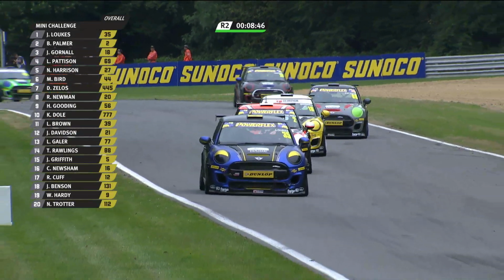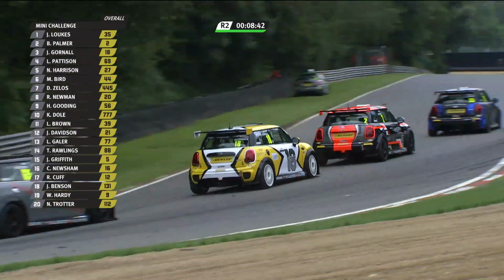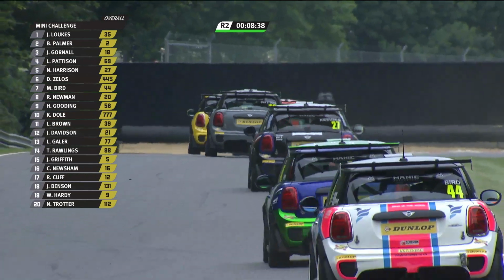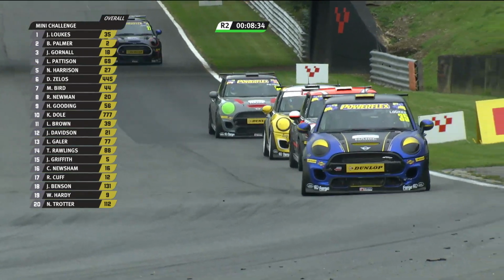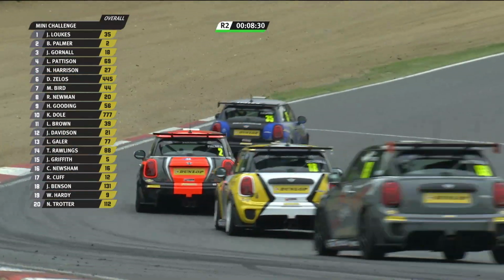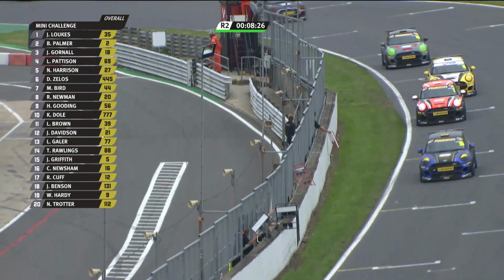In fact, it was 2 weeks ago, the weekend at which the rest of the British GT package were at Spa. Mini Challenge were racing at the Minifest. They were headlining the Minifest here at Brands Hatch on the short, sharp Indy circuit. And yeah, James Lukes consistent, if not spectacular, that weekend. He will defend for all he's worth here, no doubt, to keep the lead. But he's maintaining a couple of car lengths advantage over Palmer at the moment.